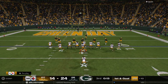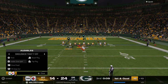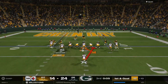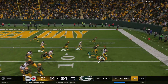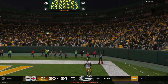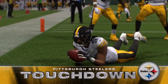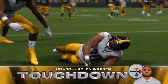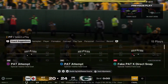1st and goal, and they got to be thinking a chance to get right back into this football game. Here we go. Now run straight ahead with Warren. And he's going to take it in for a Steeler touchdown. Jalen Warren, a 10-yard touchdown run. And the Steelers are able to get a score back in the final stages of this 3rd quarter.